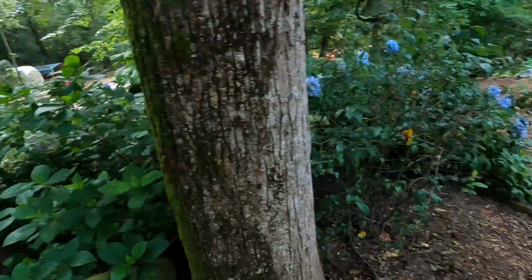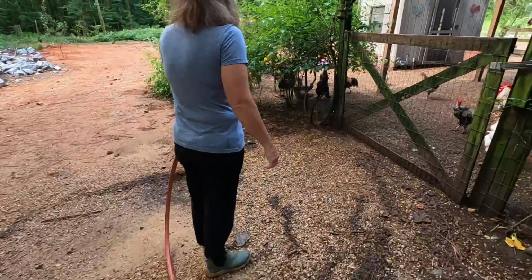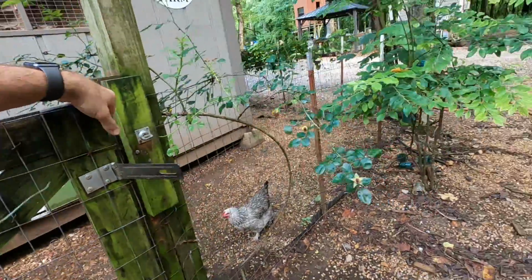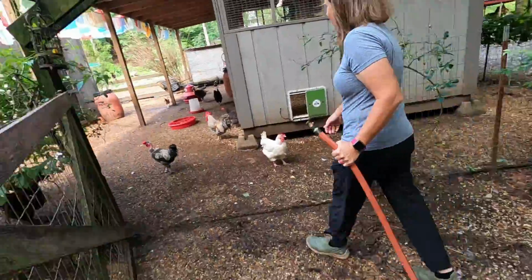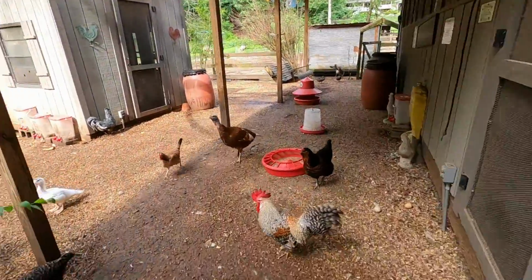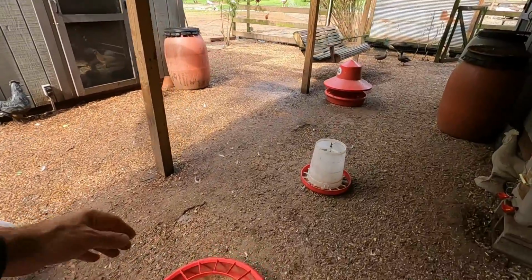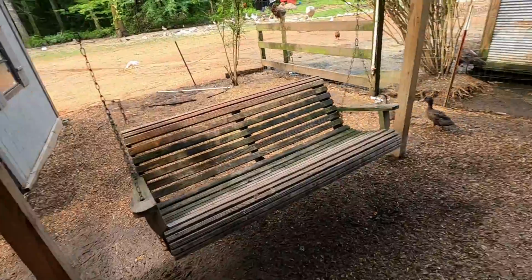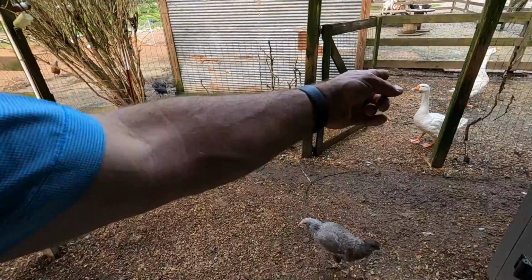Can I get you to open this gate for me? Yeah, I'm gonna get it. You gotta pull it at the top when it starts raining. Looks like the geese had a little party in here. Yeah, when they get locked up in there, they eat everything. All the food's gone. And the pool's filthy. Yep, imagine that.